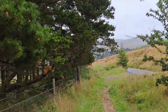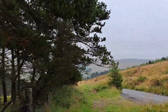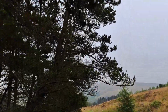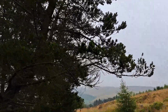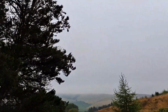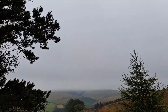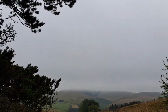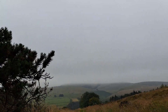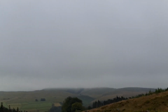My phone's getting quite low on battery, so most of the things I'm pretty much walking past Fernley Reservoir again, so you shouldn't be missing much. Wow, it's a shame it's so misty. This would be lovely on a sunny day.